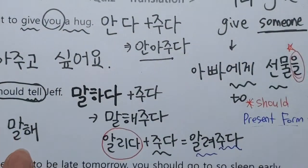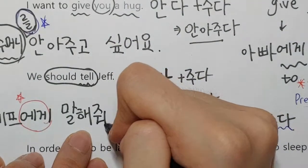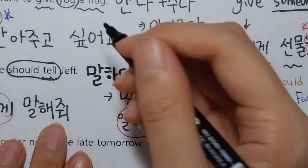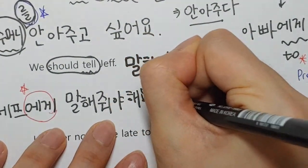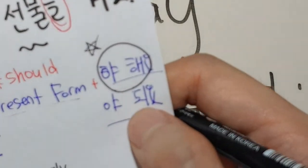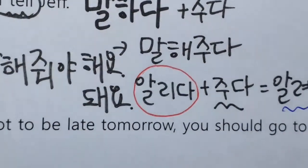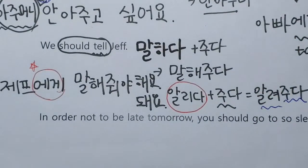제프에게 말해주다's present form is 말해줘, right? 제프에게 말해줘. 야해요, 말해줘야 해요. Or 제프에게 말해줘야 돼요. So 돼 with the E vowel here turns to O-E vowel if it's conjugated in present form. So it should be 제프에게 알려줘야 돼요.